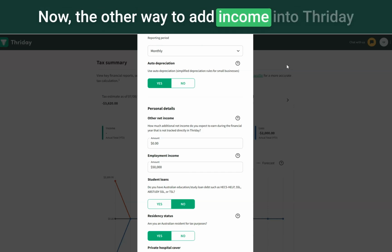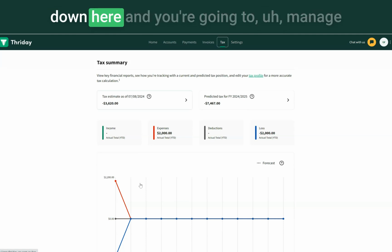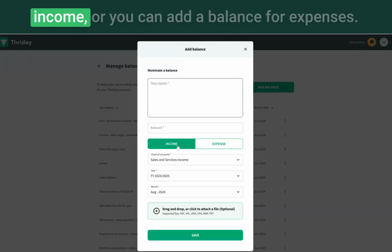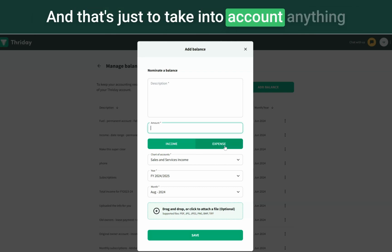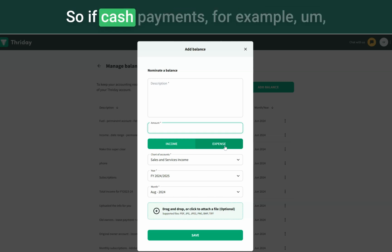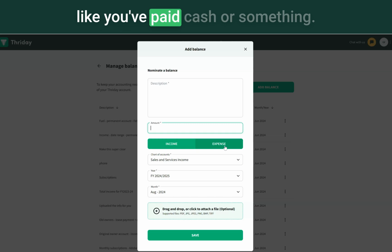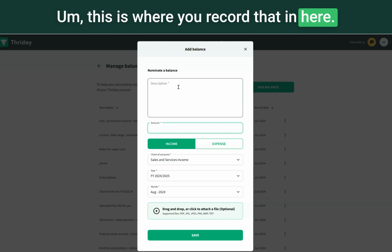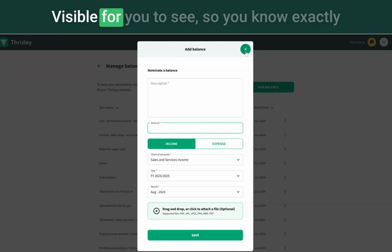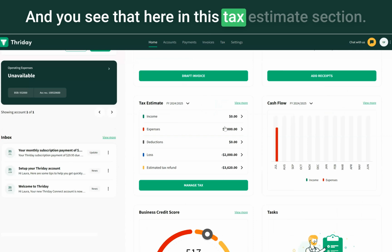Now, the other way to add income into Thriday, if it's not part of your employment income or whatever, is you can go into tax, come down here and go into manage balances, and you can add a balance for income, or you can add a balance for expenses. And that's just to take into account anything that happens outside of the Thriday bank accounts. So if you have cash payments, for example, or other expenses where you've paid cash, this is where you record that in here. So everything is in one place, it's all calculated, all your tax is visible for you to see. So you know exactly how much money you should be setting aside, right? And you see that here in this tax estimate section.